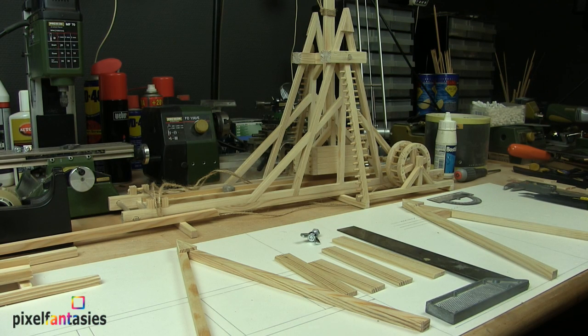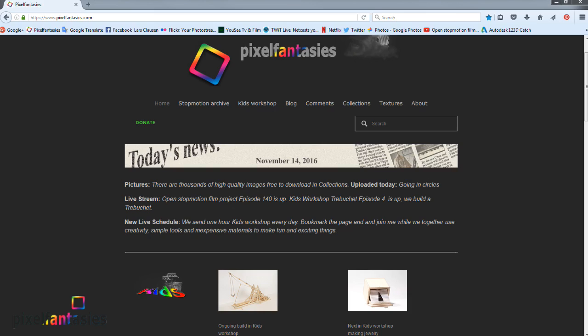Because a lot of you are downloading stuff from a lot of different sites, and that's okay, but one thing you always have to look after, and that's what I will show you now. See, if you look at my site, in the top of the browser you can see pixelfantasies.com, but before that there is HTTPS, and the S is the important stuff. And there also is a green lock before that. And that means that this site is secure.